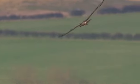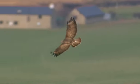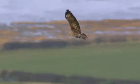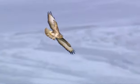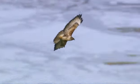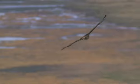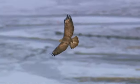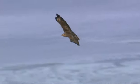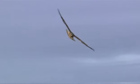Buzzards need a different kind of control for what they do. They're often seen soaring high above the land, scanning for food. For this, they need long, broad wings curved to provide maximum lift. They ride columns of air rising from the land and smooth out any turbulent air with their slotted wings.